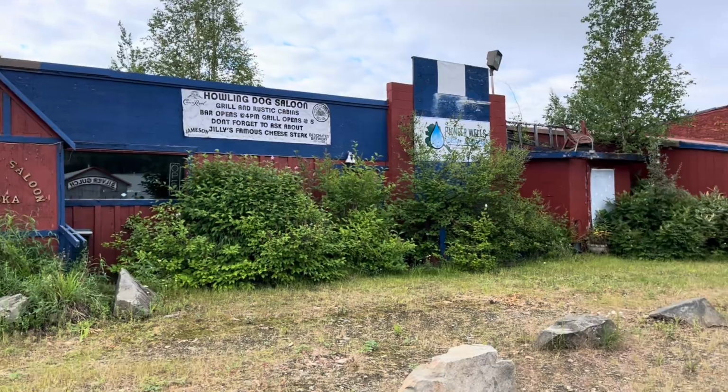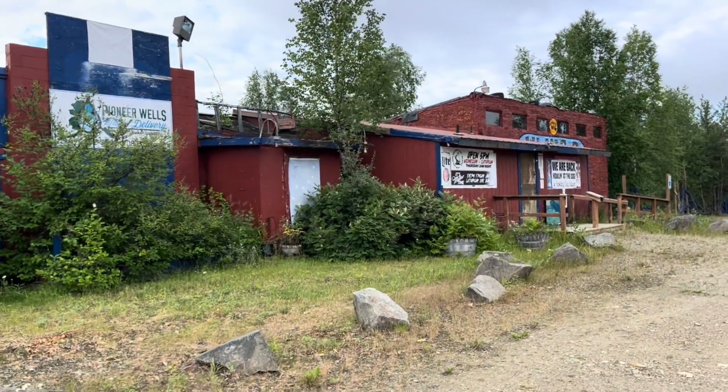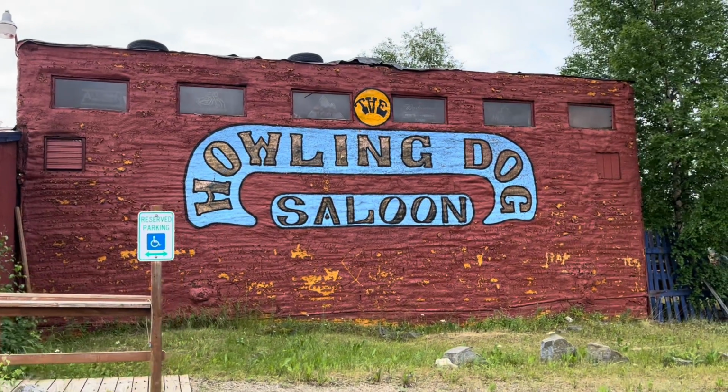Howling Dog Saloon. Doesn't look like it's been howling much lately, but it looks cool. What a great little mural.